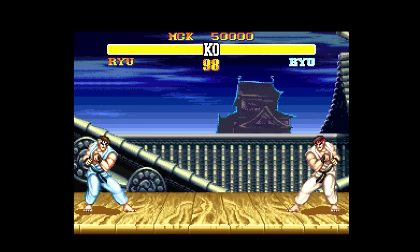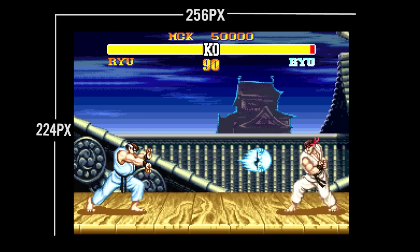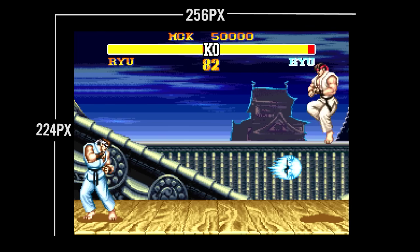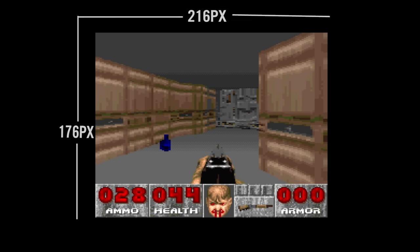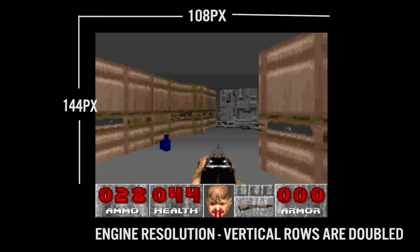A typical SNES game runs at a resolution of 256 by 224 pixels, and many Super FX games will use a smaller window to compensate for the Super NES's limited bandwidth. Doom shrunk the screen size down to 216 by 176 pixels, and with 32 rows used for the status bar, and because each vertical line is doubled, the native rendering resolution is actually 108 by 144 pixels.